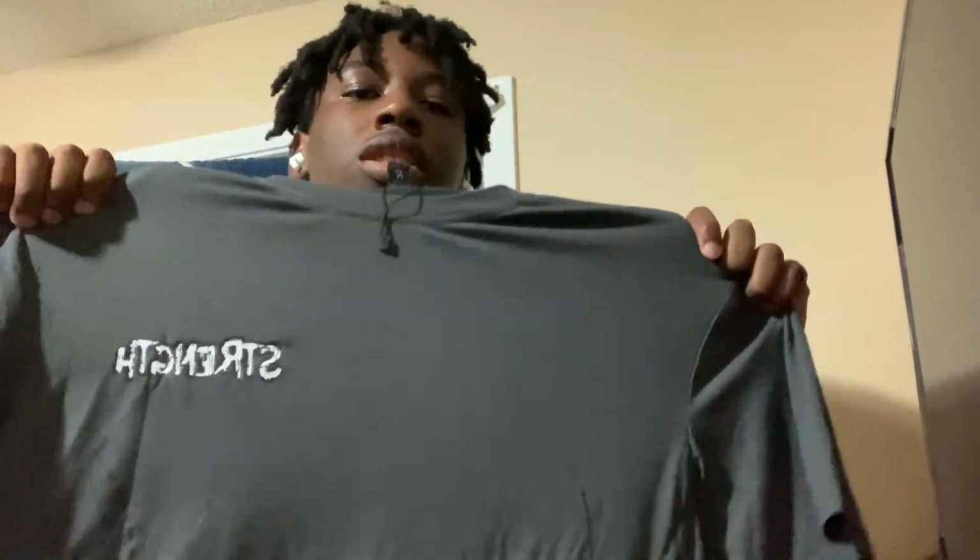Next, I got this on SHEIN. It's a pretty cool tee, oversized. You know, I'm gonna wear this back to school. Just something to cool around in on them little chill days.